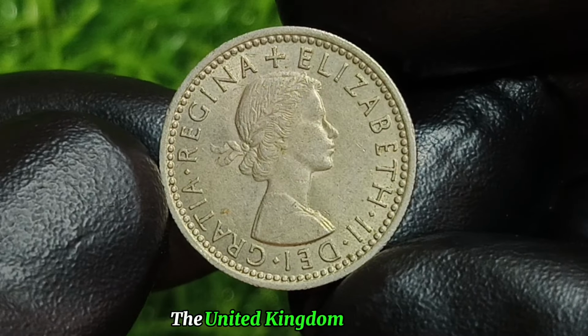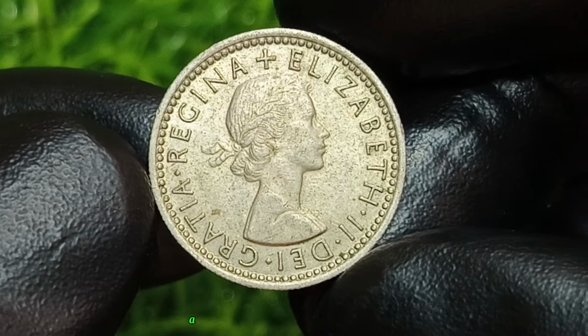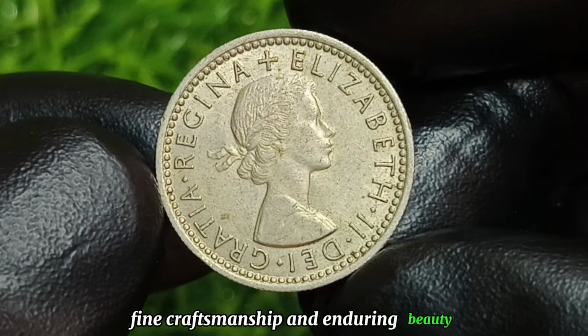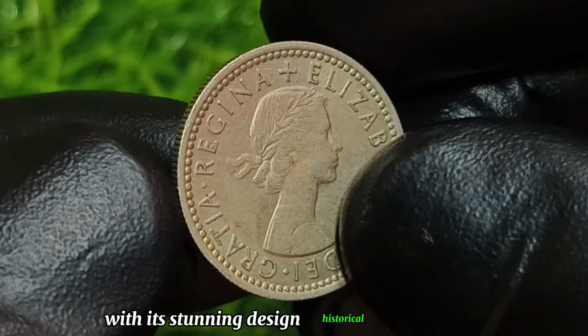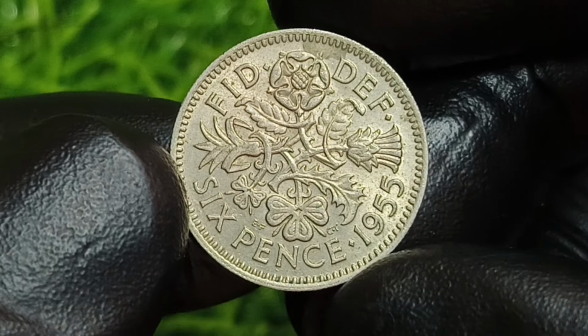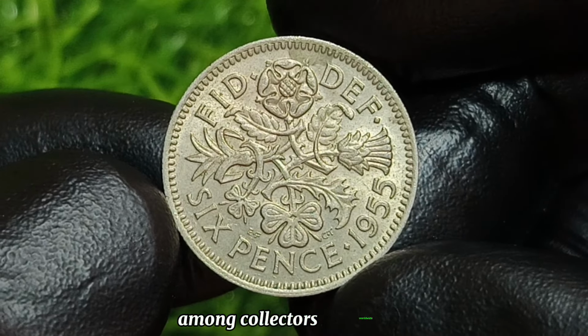The United Kingdom Sixpence 1955 is a true gem of post-war British coinage, a symbol of national pride, fine craftsmanship, and enduring beauty. With its stunning design, historical significance, and limited availability in high-grade condition, it's no surprise that this coin continues to be in high demand among collectors worldwide.